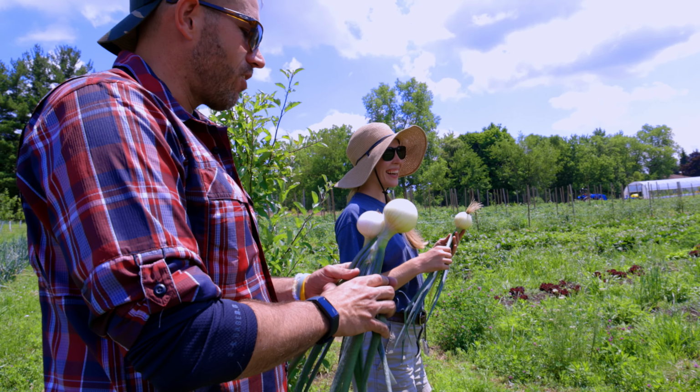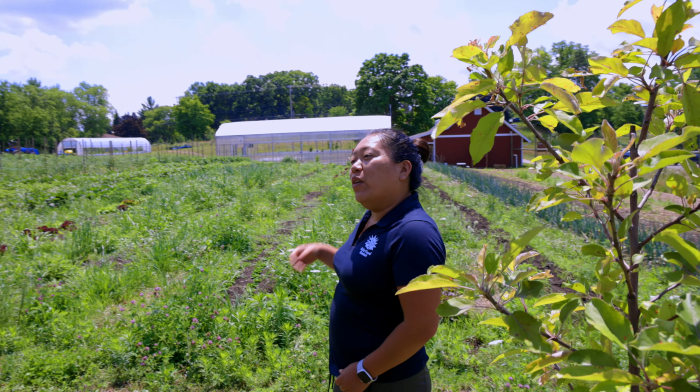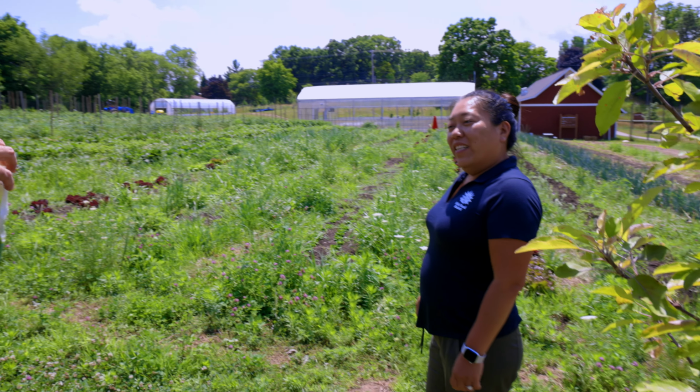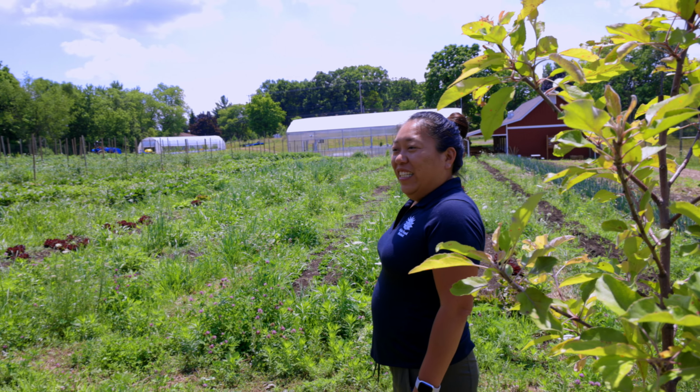I'm learning so much. Actually, this is the first time I've ever picked onion. Like you actually got to, Sarah let you pull it out of the ground? She gave me permission. She gave me permission with the first one. The second one, I just felt like I'd take advantage of the opportunity.